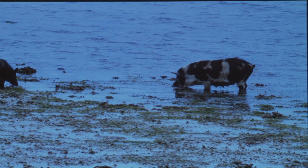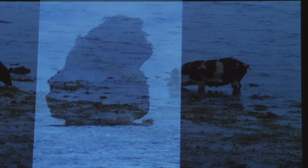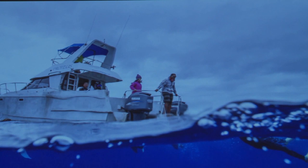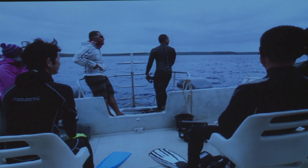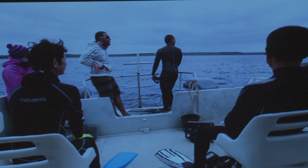There's some native Tongan pigs at the beach, in low tide, foraging. Gives new meaning to salt pork. Here's just a little scenery shot, and here is the boat that we were on during the day, for 8 days. This is our team. We had the Chinese contingency over here, Japanese contingency over here. This is Tony Wu, our guide, and this is a Tongan boat operator, mate on the boat.